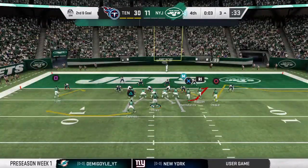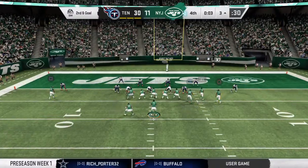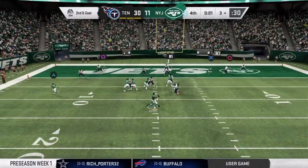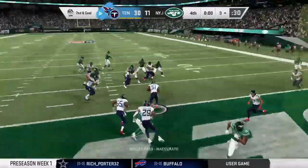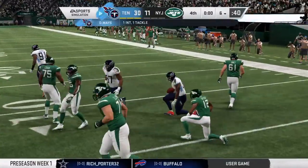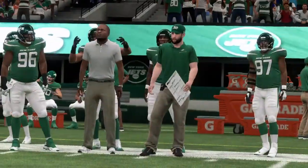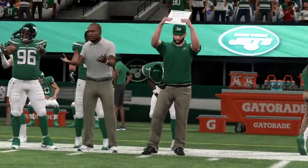They'll go again from the 3 here on 2nd and goal. One final shot. They'll look to throw. And he's going to go down as time has now run out on this game. A road win in the National Football League.